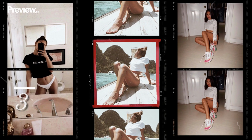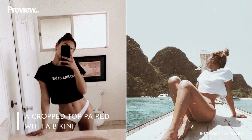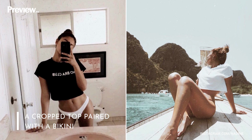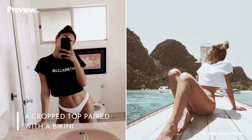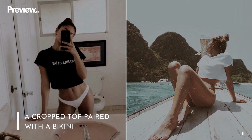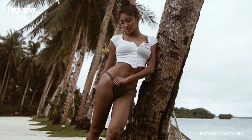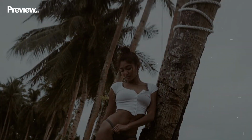Number 3. Here's an outfit combination you'll most likely see on Nadine's IG feed: a crop top paired with a bikini. The actress loves a great mirror selfie, and this is a look she feels most comfortable in when taking those double-tap worthy snaps. You also see her wear this style combo to the beach, and it's a look anyone should try when lounging by the shore.